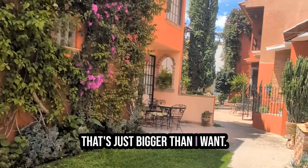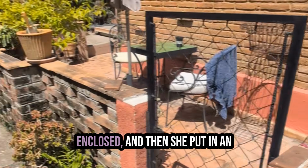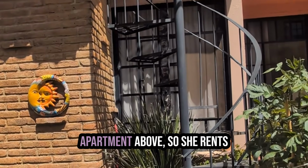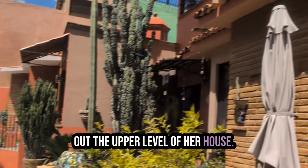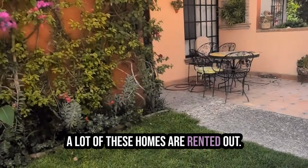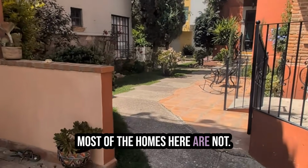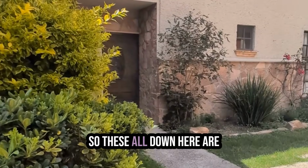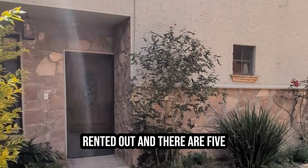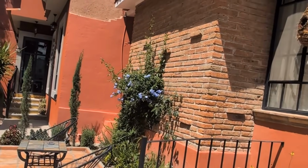That's just bigger than I want. This is my friend's house. She has a nice little patio enclosed. And then she put in an apartment above, so she rents out the upper level of her house. A lot of these homes are rented out. Most of the homes here, nobody's in them full time. So these all down here are rented out. And there are 5 homes in here for sale right now.